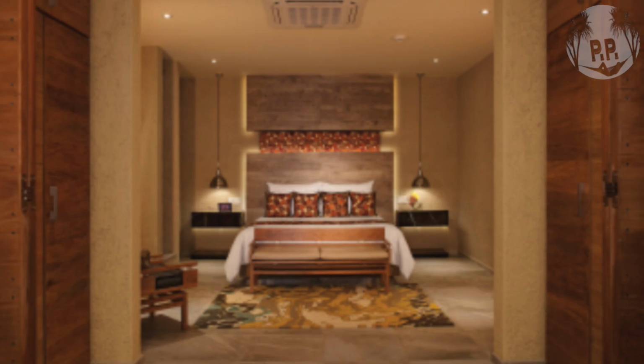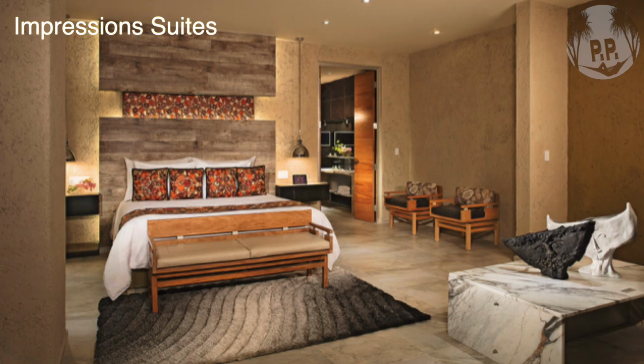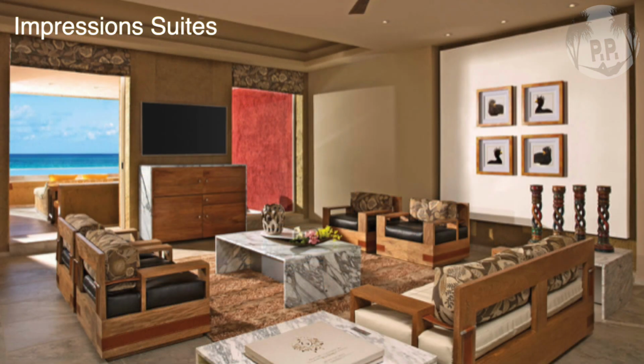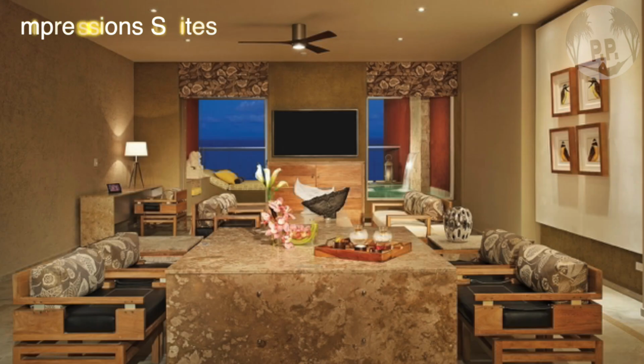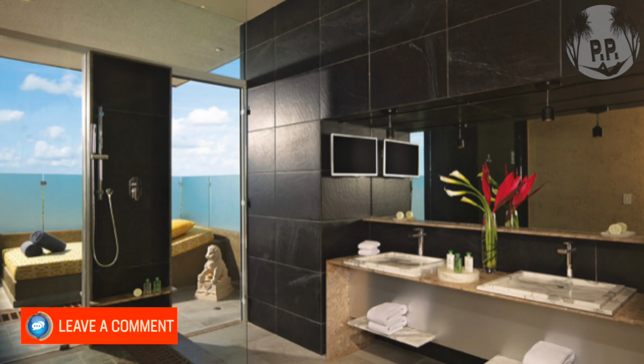And another thing that will be unique to this location will be a new option for suites called the Impression Suites, which will be a higher tier category option. That's all we know for now, but it will be interesting to see what makes them unique, and also if they'll offer them in future locations or just this one.